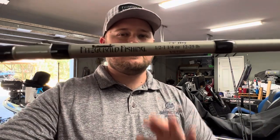This is going to be one that essentially all the things that I listed before for the 7.3 medium heavy, if you go up in size and you get a bigger bait, maybe it's a bigger walking Zara spook style bait or a bigger Whopper Plopper, or you're using bigger reaction baits in general, this is the one that I like to use.